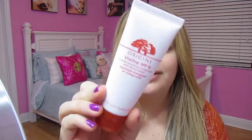So the first thing I like to do for a very natural and quick look is to apply the Origins Vitazing. This has SPF 15. It just makes your skin look so nice, so flawless, very natural. It doesn't look like you have any foundation on. If you feel that you have more to cover up, then you could also use your foundation, or even a BB cream. I like the Naked Skin Beauty Balm BB cream from Urban Decay. That's the one that I like the most, that has worked best for me.